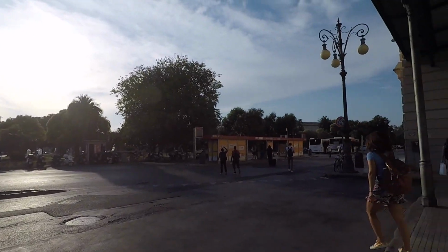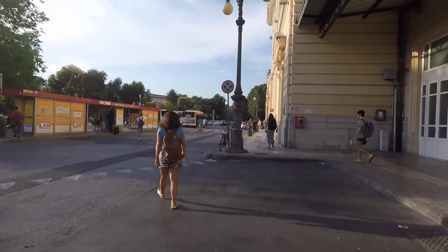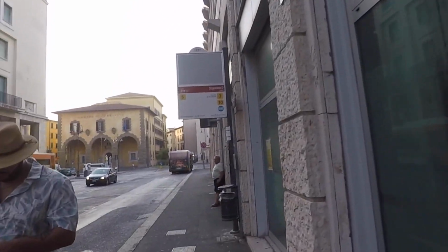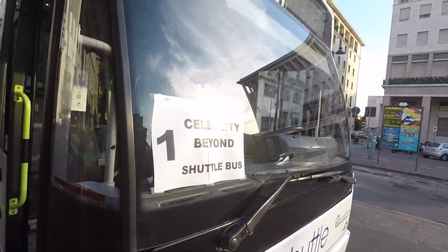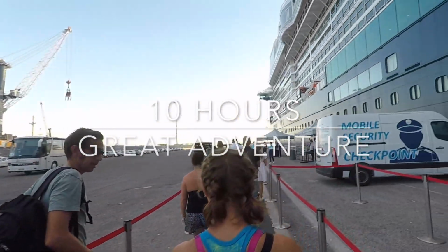Right, we need the bus. There's one bus. There's the bus. There's a red one. Press the button if you want to get off at the next stop. Right, and there's the shuttle bus. Doors open. Hopefully we can get it before it drives off. Back where we started. And we're back to the ship.